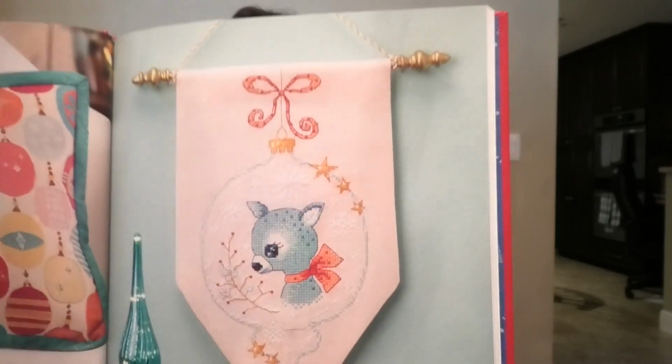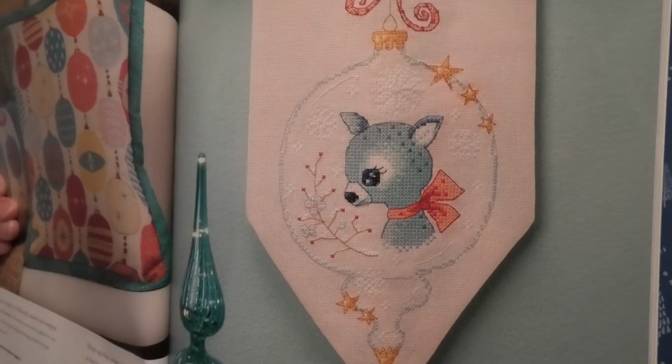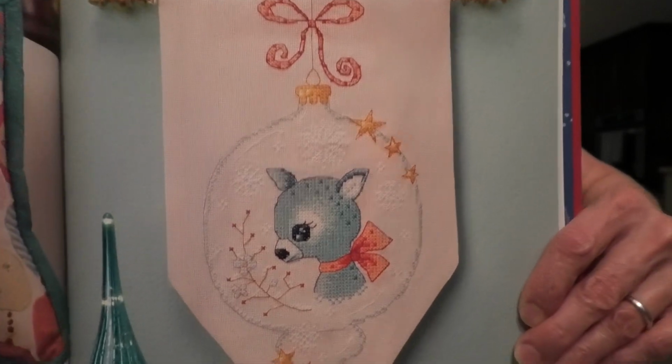Here's another darling picture. Can you see it? That one's by Barbara Anna. Actually, this is a Barbara Anna. At least somebody I know. Barbara Anna. Wow. I would assume it's the same Barbara Anna.